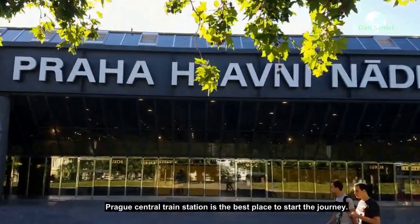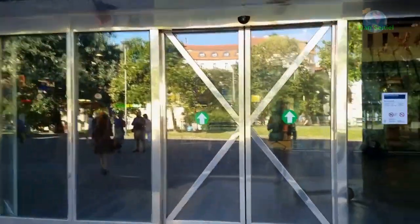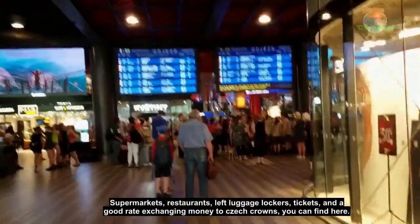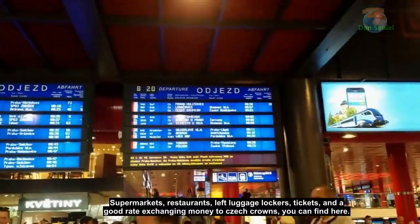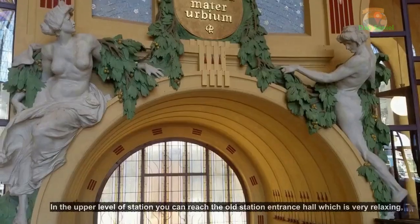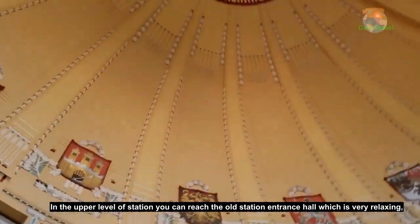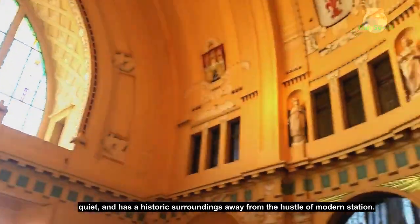Prague Central Train Station is the best place to start the journey. Supermarkets, restaurants, left luggage lockers, tickets, and a good rate for exchanging money to Czech crowns you can find here. On the upper level of the station, you can reach the old station entrance hall, which is very relaxing, quiet, and has its historic surroundings away from the hustle of the modern station.